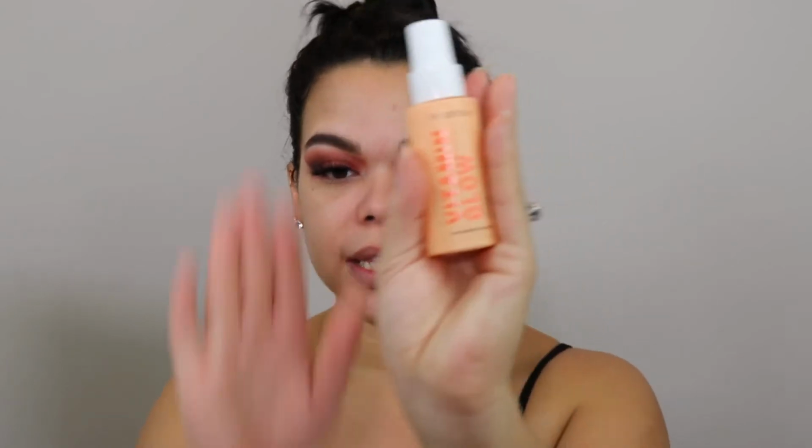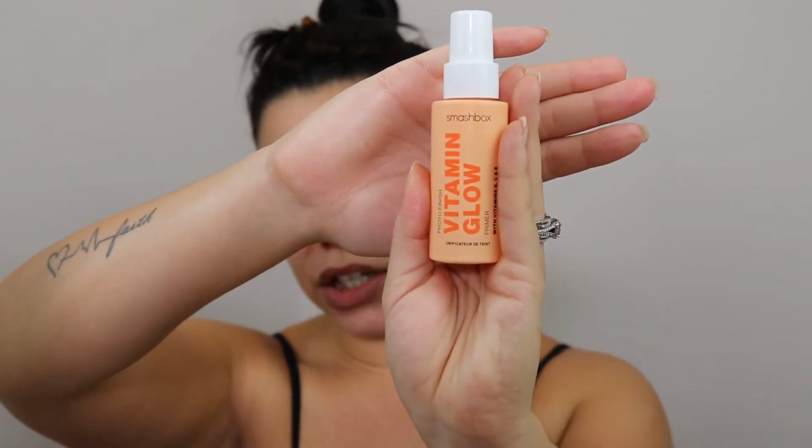Now we're gonna go into this guy right here. So this is the Smashbox Photo Finish Vitamin Glow. I'm really excited. So I like the Photo Finish primer. There's a pore minimizing one that I love. However, anything with a glow, especially for summertime, I really like.